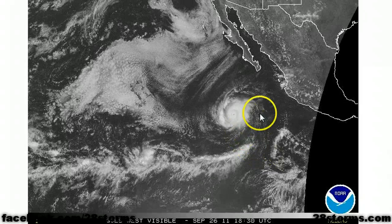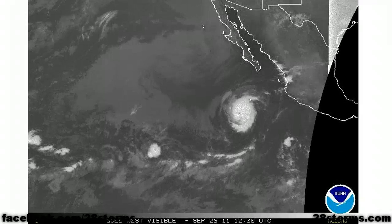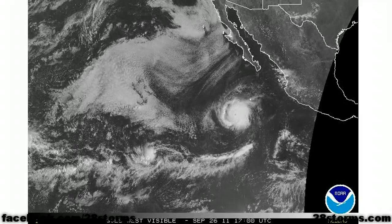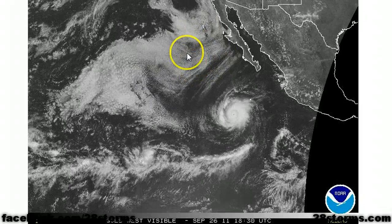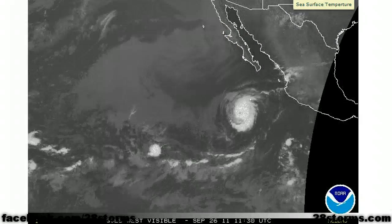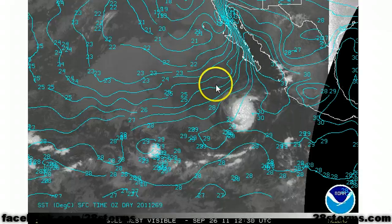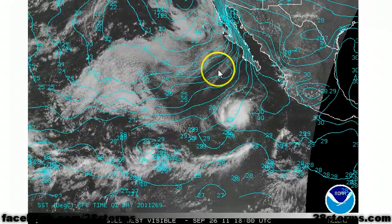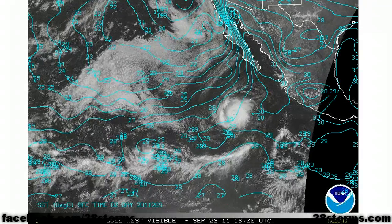This is a view of the Eastern Pacific visible satellite, and we see that Hurricane Hilary is still very well defined out here to the southwest of the Baja Peninsula, but if we look a little bit more toward the north, we see a very large deck of stratiform clouds, and this is an indication that the atmosphere is a lot more stable here, and that's in part due to the sea surface temperatures. If we go ahead and overlay those on top of the satellite, we see that they are well below 26 degrees Celsius once you get up into this region, and that is overall where we do expect this hurricane to eventually pass.